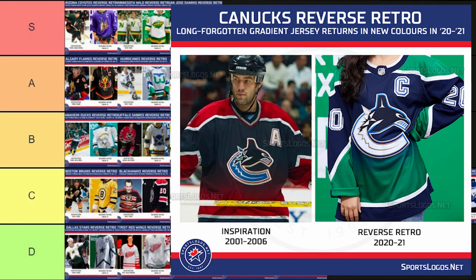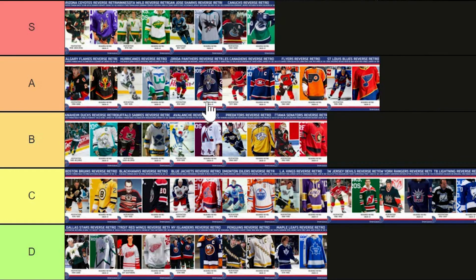Staying in Canada, we have the Vancouver Canucks. Now this jersey is unique. It's the only one that features a gradient, and I love it. I also like the sleeves, and I like the white trim on everything. I think this is a really nice looking jersey, and it's cool because it's the only one on this entire list that features a gradient. This one is definitely S tier.